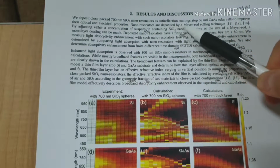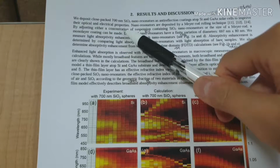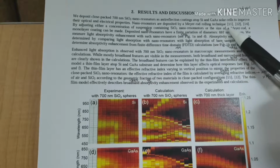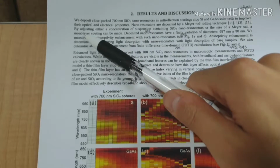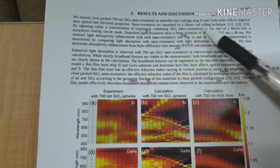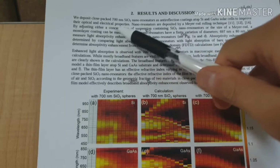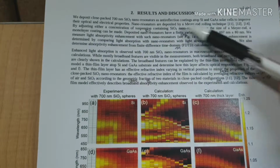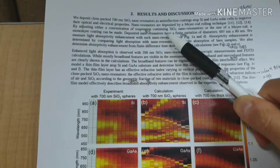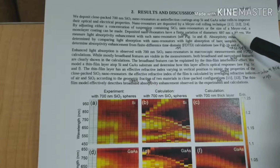Nanoresonators are deposited by a Mayer rod rolling technique, which I don't know, by adjusting either the concentration of suspension coating SiO2 nanoresonators or the size of the Mayer rod, a monolayer coating can be made. These are just some techniques, I think. Adjusting concentration or the size, a monolayer coating can be made. Deposited nanoresonators have a finite variation of diameter, 697 nanometer plus or minus 80.